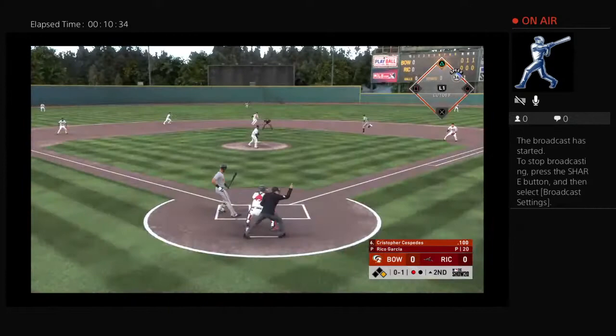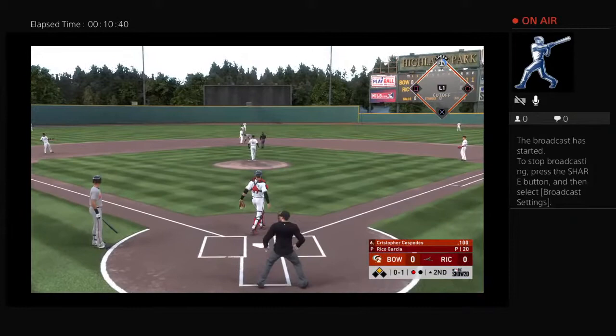Called, now the throw down. That's for a way second. Late, and he's in there easily at second. You know, I like the aggressive.